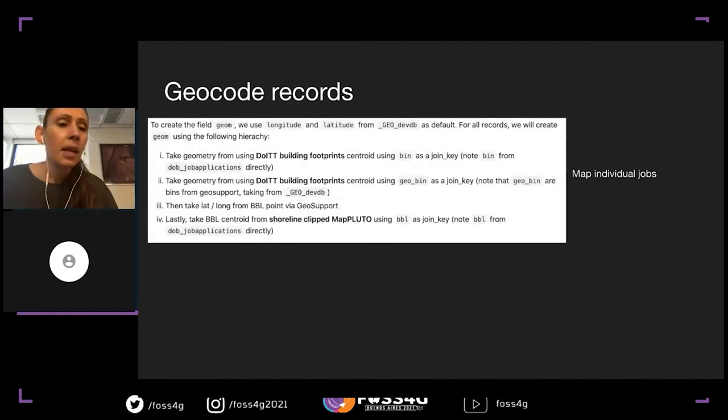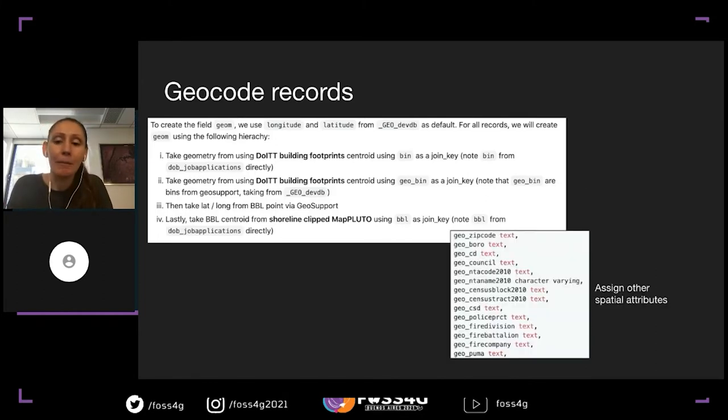And then as I was saying, one of the main value adds that we add for most data products is geocoding. And for the DOB job applications data, it's not mapped. And so we need to go through and parse either the building identification number, the borough, block, and lot, or, more valuably, the address, to then get the point and the geometry for that record so that you can map it, which is what most people really do want to do with the data.